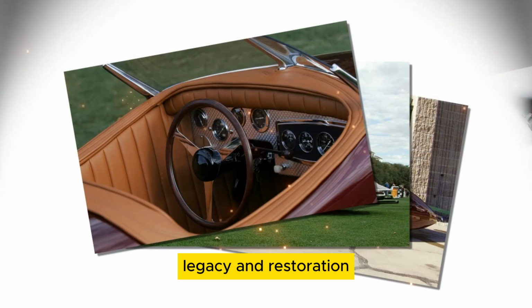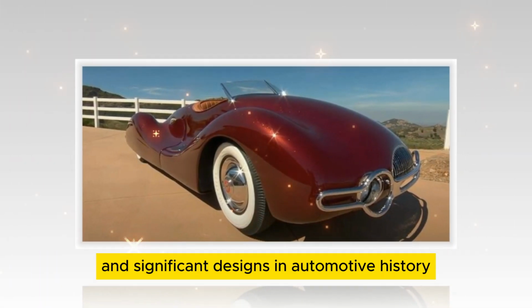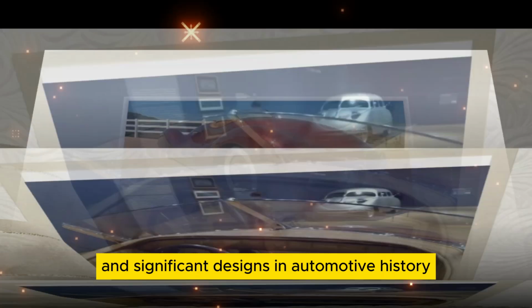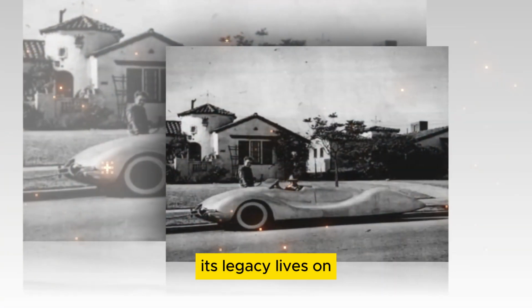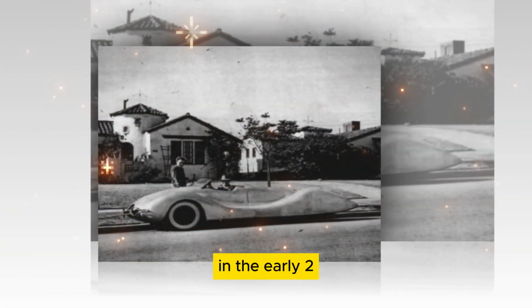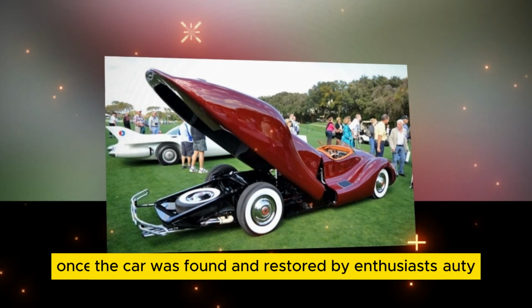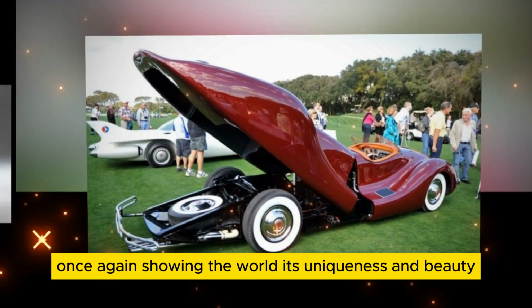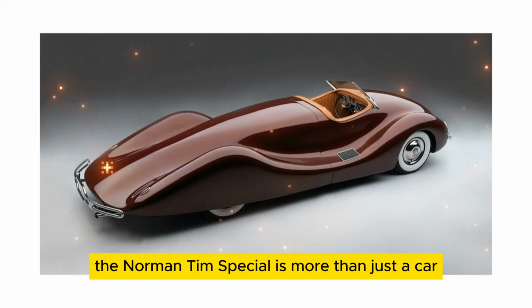Legacy and restoration. Years after its creation, the Timbs Special remains one of the most unique and significant designs in automotive history. Although the car was not originally intended for production, its legacy lives on. In the early 2000s, the car was found and restored by enthusiasts, once again showing the world its uniqueness and beauty.